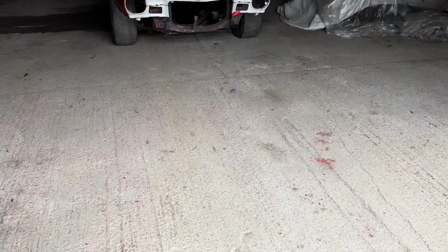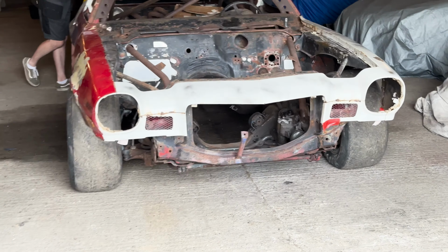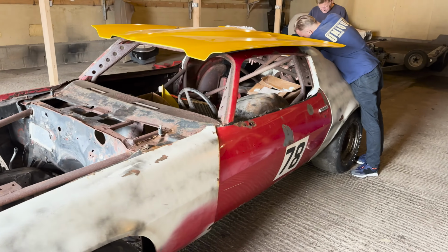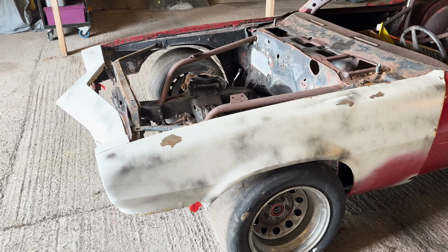Okay, so we've just got here. Let's see the car. Oh my god. A Camaro. Look at it. Yeah. Bernie's V8s, here we come.